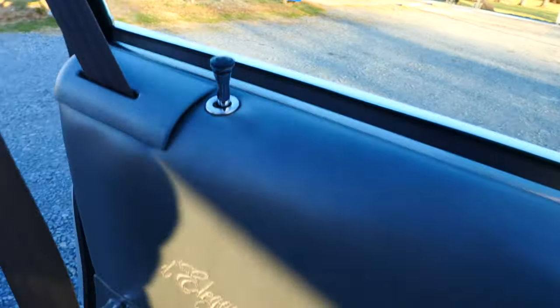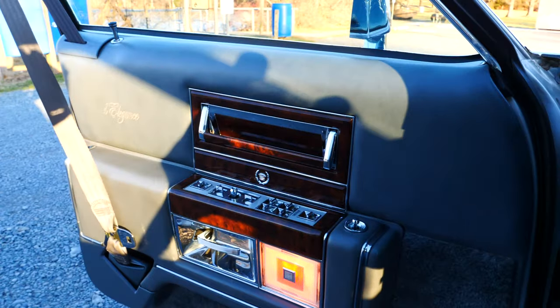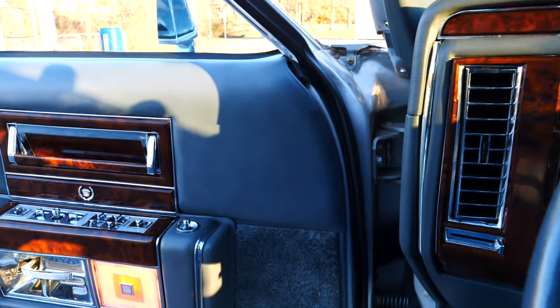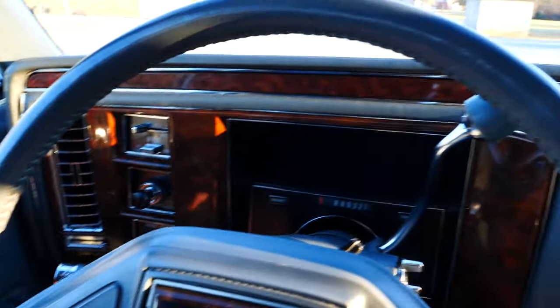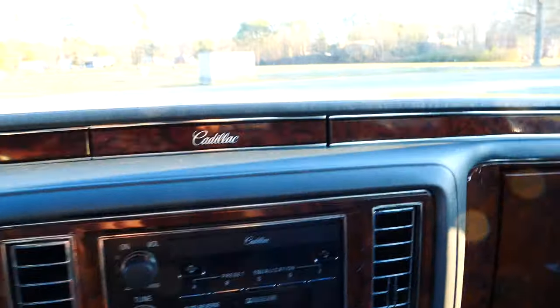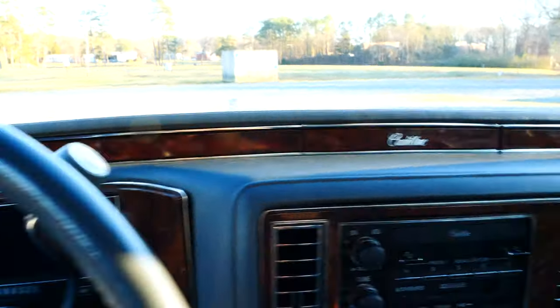Okay, so as we slip in, it's a lovely environment. Oh, goodness. You can hear that door shut just like a vault. And look around here and see the condition of the dash. Of course, now that we're in the sunlight, I can see more dust.